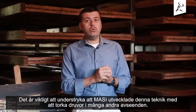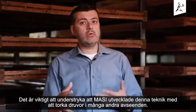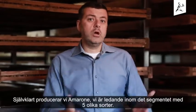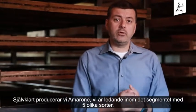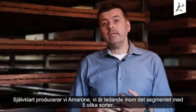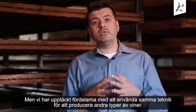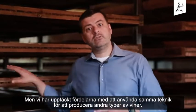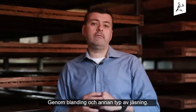It's important to know that at Masi we developed this technique of drying the grapes in many other original interpretations. Of course, we produce Amarone; actually, we are the leader in the production of Amarone, having 5 different Amarones. But we also master this expertise in winemaking with dried grapes, as I said, adding other products that take advantage of the technique in different ways, with a blend and with a double fermentation wine.